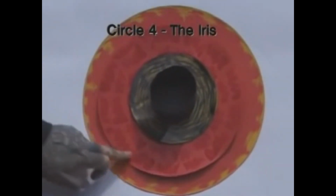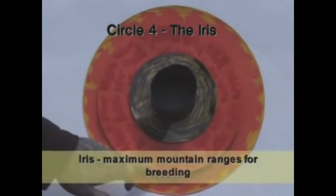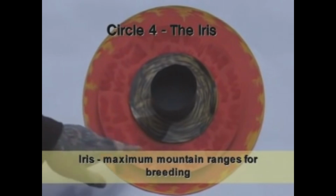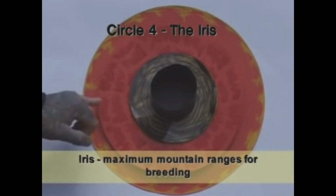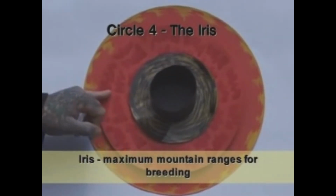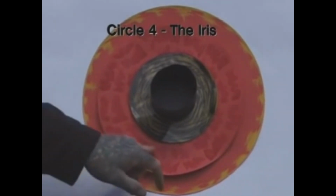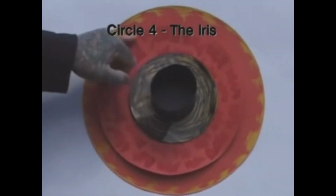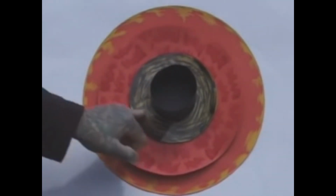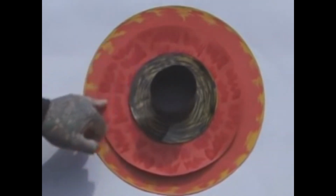Circle number four. This is the iris. The pieces I've highlighted here, you'll see it's slightly darker. They're what I call the mountain ranges. It's definition. Again, this denotes breeding or racing capability, depending on how mountainous, how jagged, and how deep in colour. What you're seeing at the moment will be the ultimate in breeding eyes. You've got the mountain ranges, you've got the breeding lines within your third circle. You couldn't fault an eye of this calibre.